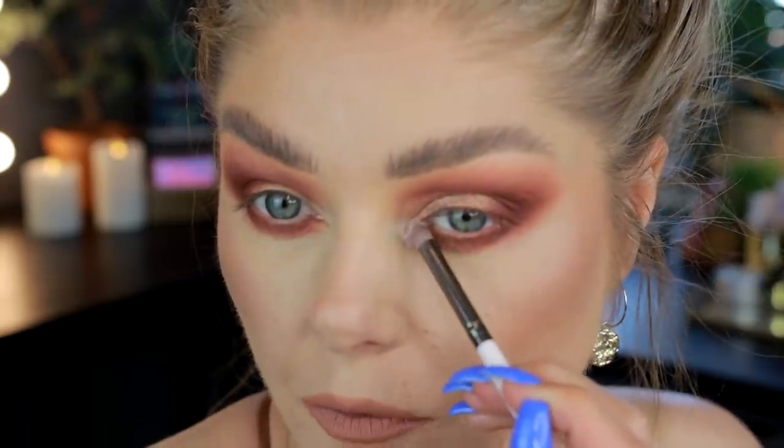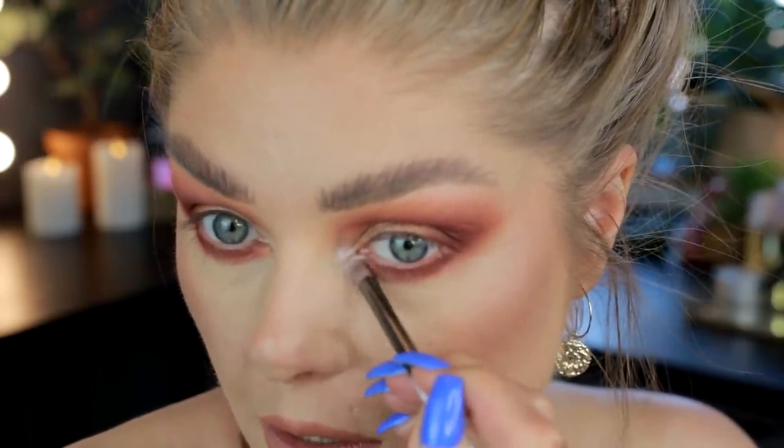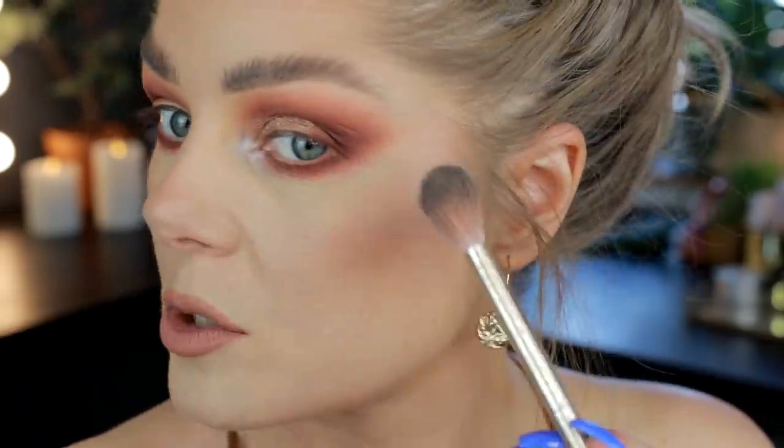I'm gonna do a little bit of the pearl shade, which is the big shadow in the palette. I'm gonna do that in the inner corners. And I want to try this as a highlighter as well. That's really pretty, because I actually do not have a highlighter on, and I have a feeling that both of these shadows, this one and this one, are going to work as face highlighters. So I'm just going to pull out my highlighting brush and I'm going to go into Pearl. I mean, it's a big shadow, so why not?